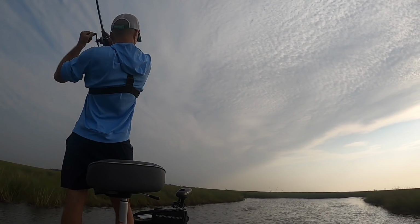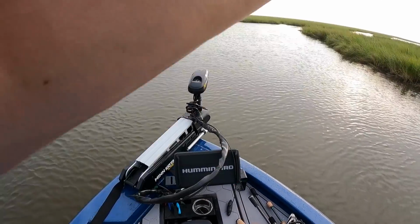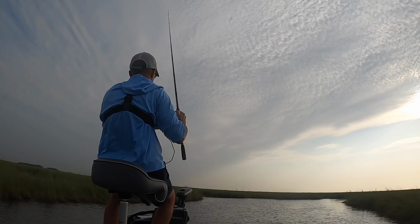There's a fish. It was a juvenile trout. It was definitely a throwback, but good to get a little bite.